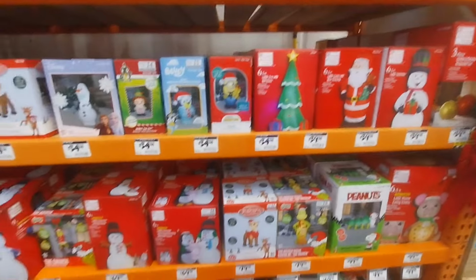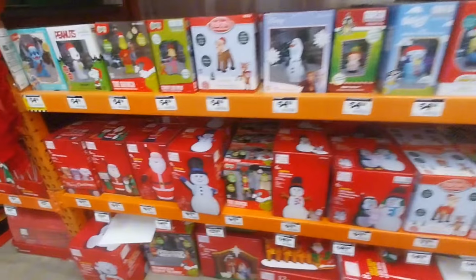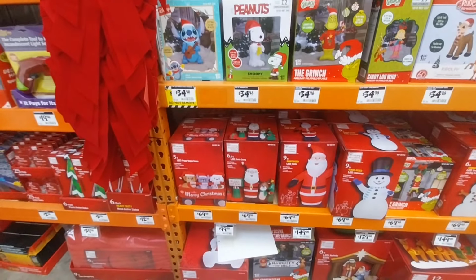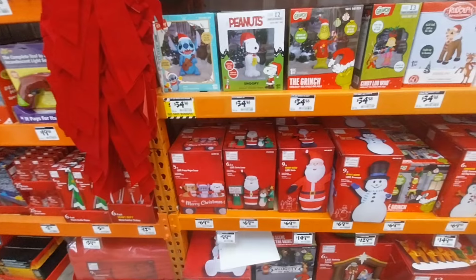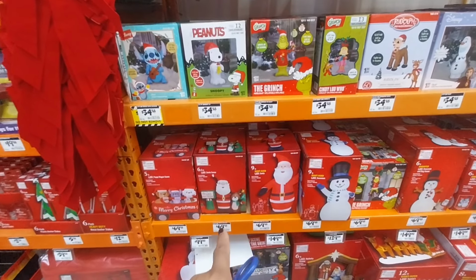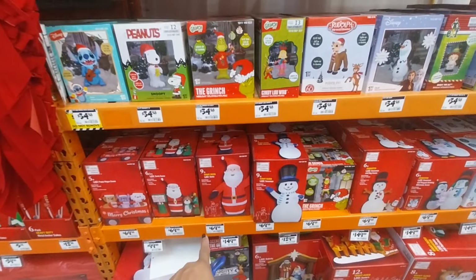How cool is that? And the big ones, they have $69.98 on the next level. Like, they have the pups in there, the puppy wagon. I will get that definitely. If I could, I would get that. 6.5 LED Santa. This is not bad. $69.98. This is a good price for that.